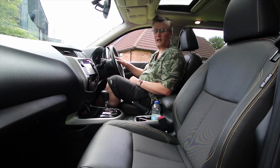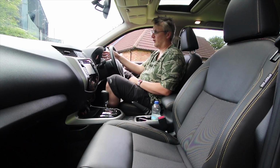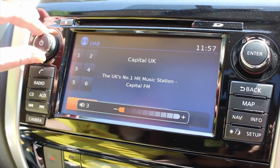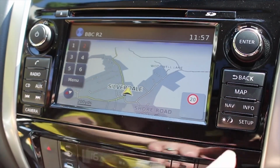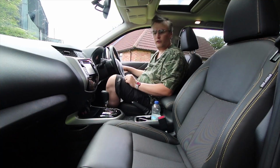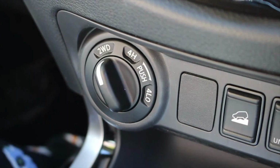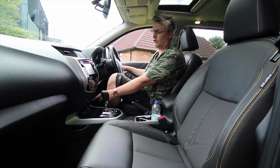You have full LED headlamps with high beam assist, rain sensing wipers, fuel computer in the middle which shows you things like media, economy stats and car settings, push button start here. Decent infotainment system in the middle with satellite navigation, DAB radio, Apple CarPlay, Android Auto and Bluetooth. You've also got a CD player at the top, shortcut buttons on the side, and you can operate your camera as well here. Below that you've got a selector dial with 2-wheel drive, 4 high and 4 low. You push that to select which four-wheel drive mode you'd like. You've also got descent control on the right of that, and you can lock and unlock your doors.